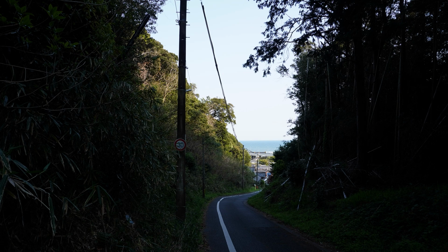Shiomizaka slopes upward not parallel to the sea but with the ocean almost behind it, so this photo was taken after descending to a spot where the sea comes into view. It's the view closest to Hiroshige's painting, but I wish the sea were a bit more visible.